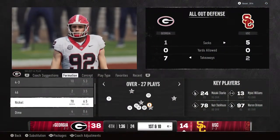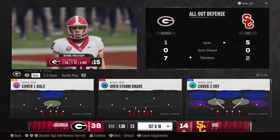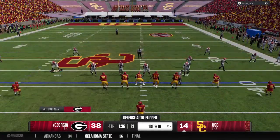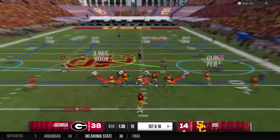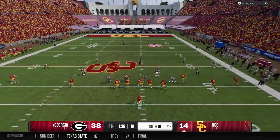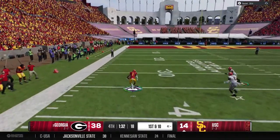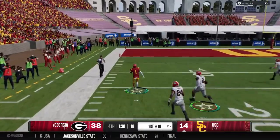And no chance for the return man to get his hands on that one as it hops out of bounds. This Trojan offense is ready to go back to work. This offense has pretty much been stuck in the mud the entire game. It's been a frustrating performance, Jesse. Yeah, and listen, you can't be hanging. Got a lot of running room.